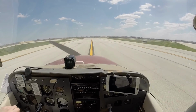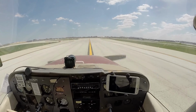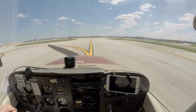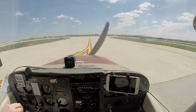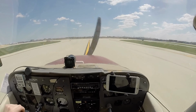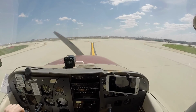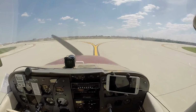I'm still not sure whether this is where I was supposed to hold short of Papa Papa. I don't see any other hold lines, but this seemed impossibly far away and is also short of Golf 4. I should have been looking farther ahead here and probably should have asked about it. I missed that, didn't I?